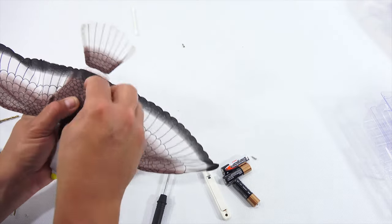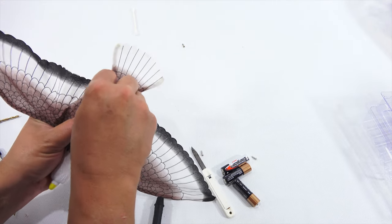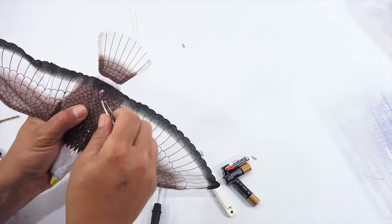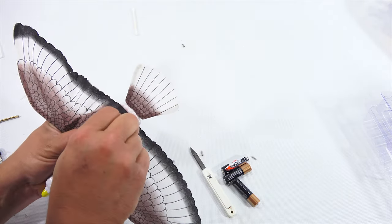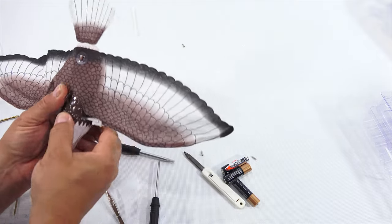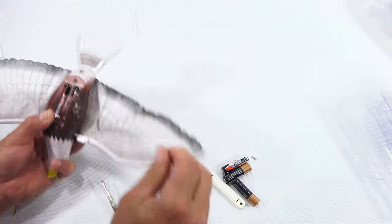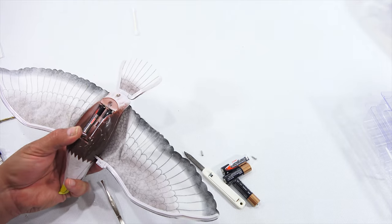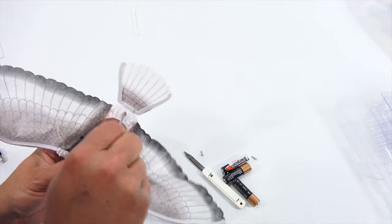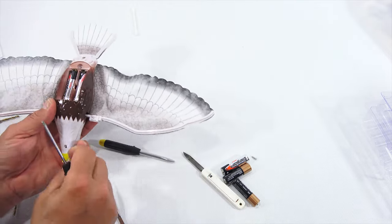Well, we accomplished something. You know, what do you want? I want perfection. Now that gearbox, I didn't necessarily reseal back together. I want to at least see if I can get to this point. A flapping bird.